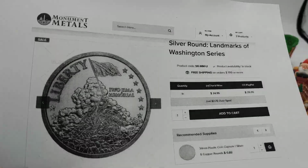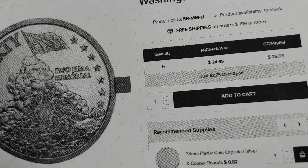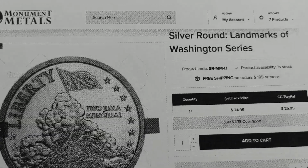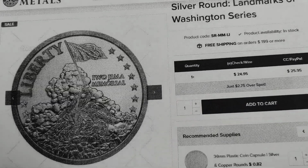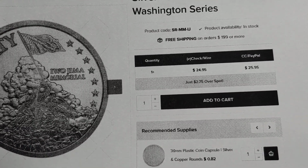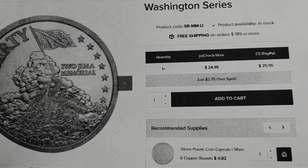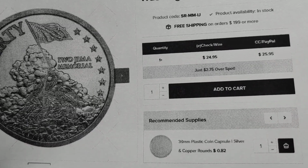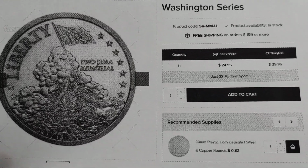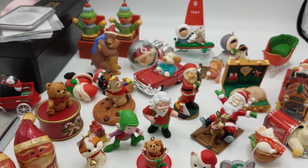And the best deal today I felt for any silver is this $24.95, so $2.75 over spot for a generic silver round. That's made by Monument Metals. It's got the Iwo Jima Memorial on it, and this is the first time I've seen in a while where you can actually get a tube of 20 ounces of silver, not coins, but actual rounds, for $499, so it's under the $500 price point with free shipping. So something to think about if you're just looking to add to your stack and buy some silver.